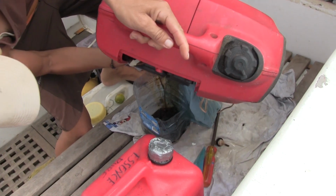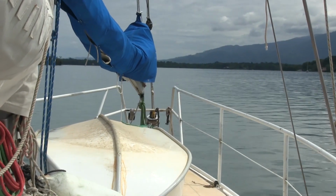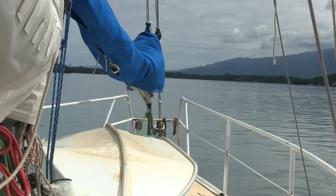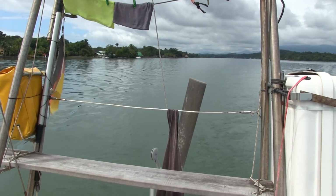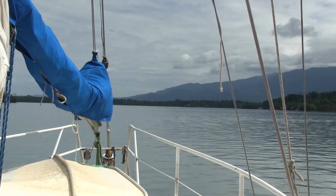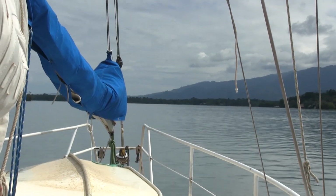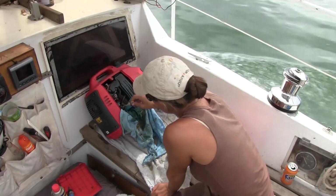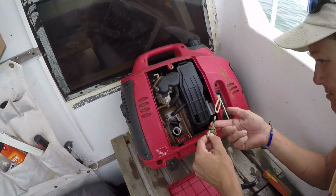At the same time, we have to make sure we don't run over any of those fishing nets that are placed here all over the place. Because the fishermen place the fishing nets like 10 meters from each other, and it's like 20 in a row, so it's pretty tricky to get around them. And it's tiny, tiny little styrofoam floaties with a line on them, so they're tricky to see.